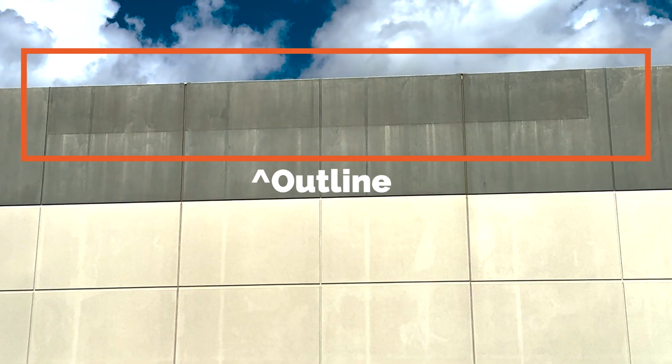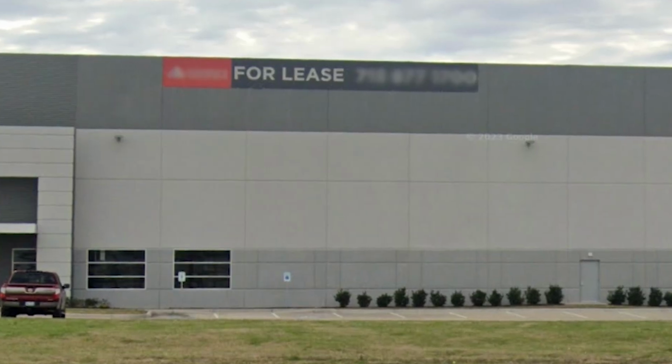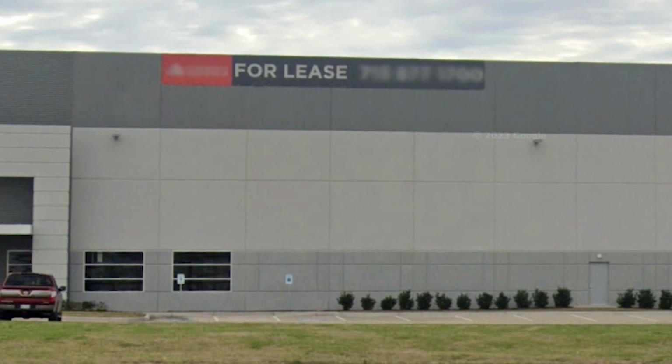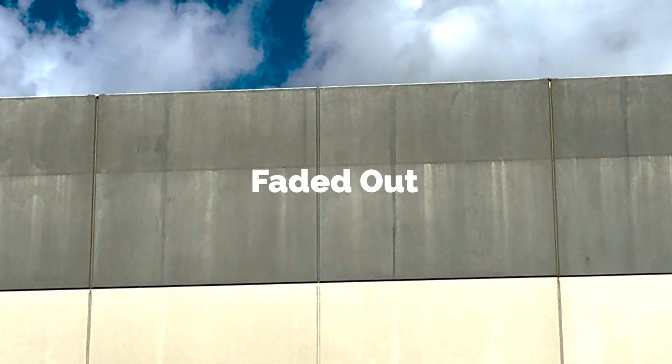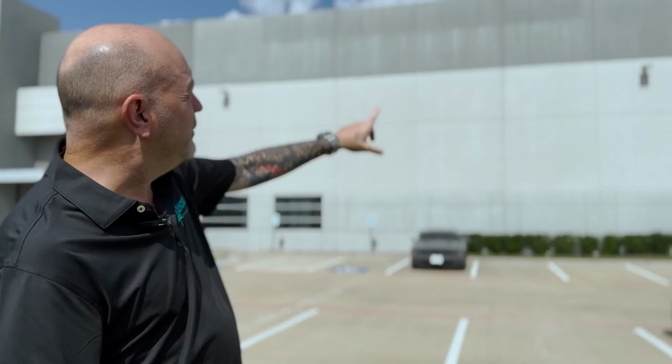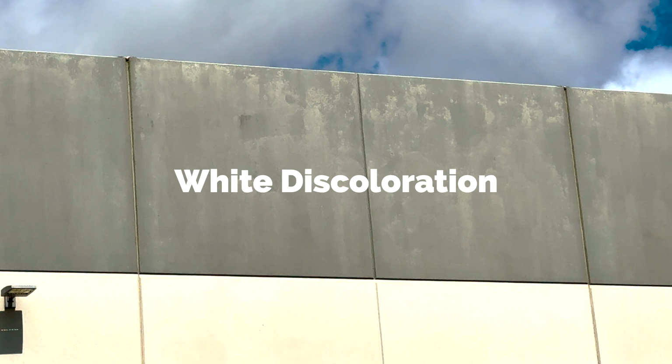If you look up at the top of the building, you can see an outline. That was from a for lease sign that sat out here for months until they got the building occupied. So you have the place where the paint's two different colors because it's faded out. You can also see at the top a lot of white and places where you've got streaking along the building. This is caused from the paint failing.